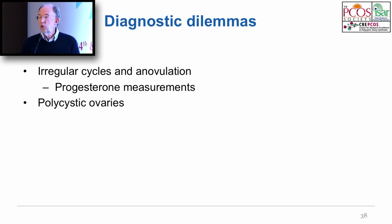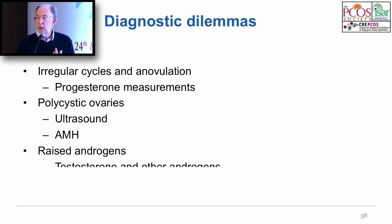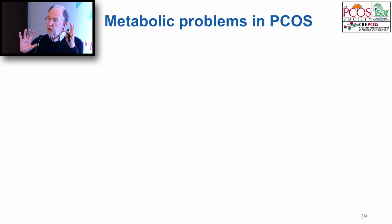If the ultrasound says they've got polycystic ovaries, you need to ask, do these meet the criteria that we're expecting? And if they've got raised androgens, can you really trust the laboratory that you've sent them to? And is it worth doing SHBG and getting a free androgen index? So those are some of the diagnostic criteria that we need to look at. Those cover the three major Rotterdam diagnostic criteria, with maybe AMH coming in at a later stage.